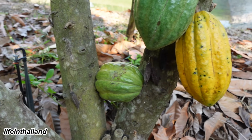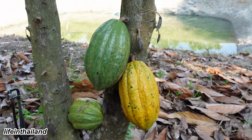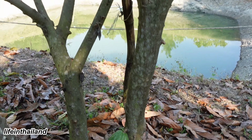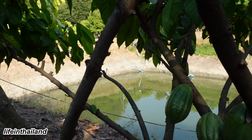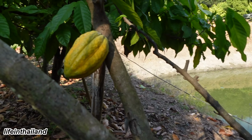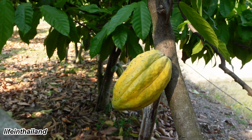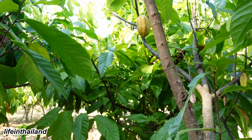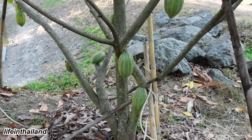Cause that one's jammed in there. That's cool. There's some more. There's another yellow one, really small. Yellow one up there. Oh, these are a lot bigger. These are the ones I saw when I walked in.